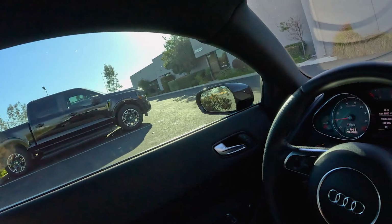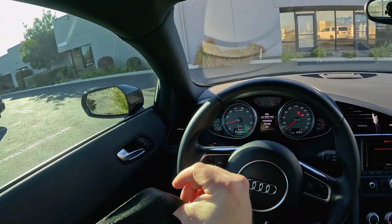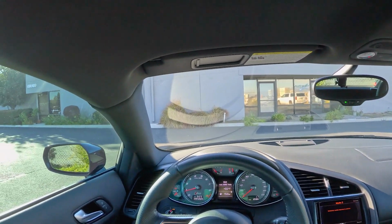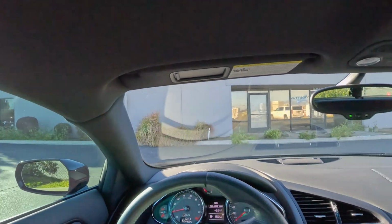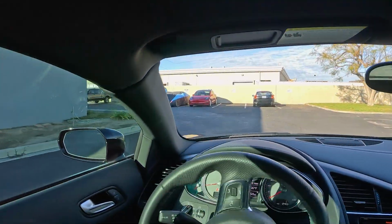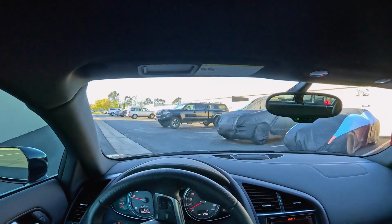And she's lit up. Let's go. Safety first, as always. Check your mirrors. Make sure we're dialed, and we'll go for a drive. So 2014 R8, this car only has 12,400 miles on it. Really low miles for what it is.